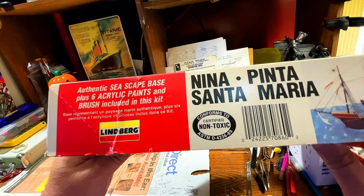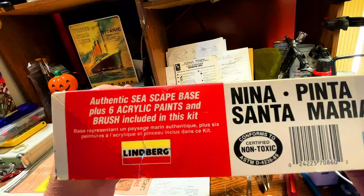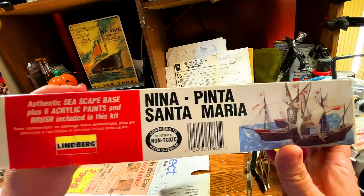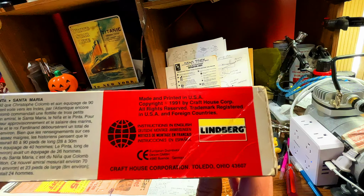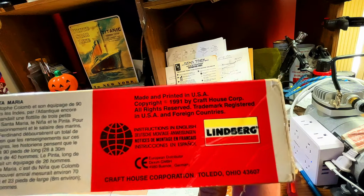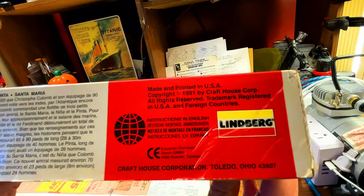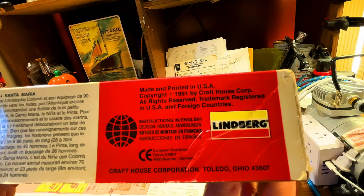Base represents, and it's in a different language, authentic seascape base plus 6 acrylic paints and a brush included with this kit. Now, this kit was from 1991, so I don't know how good or fresh the paint is going to be. And looking at the other side of the box, you can see where it says printed and made in the USA, and this is from 1991. Copyright by Craft House Corporation. Instructions are in English, and they're also in 1, 2, 3, total of 4 languages.